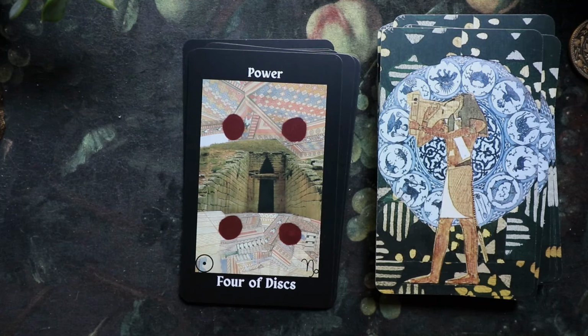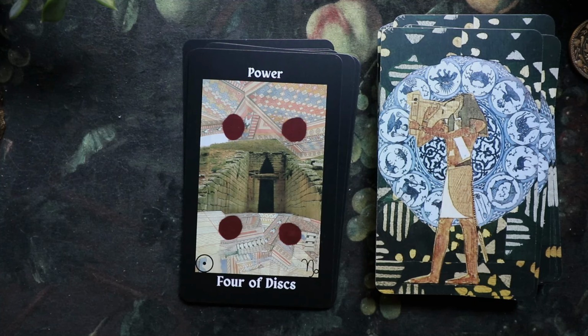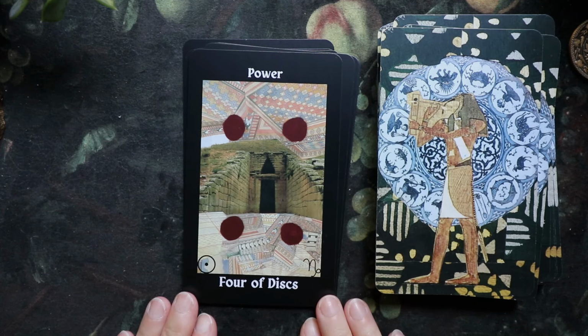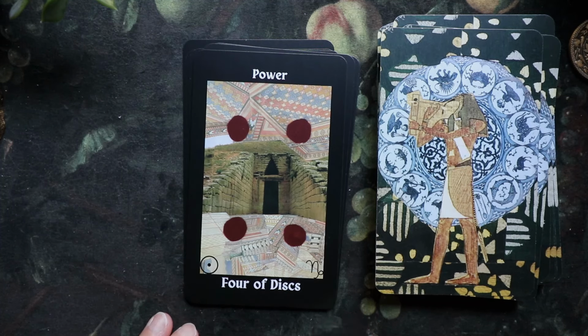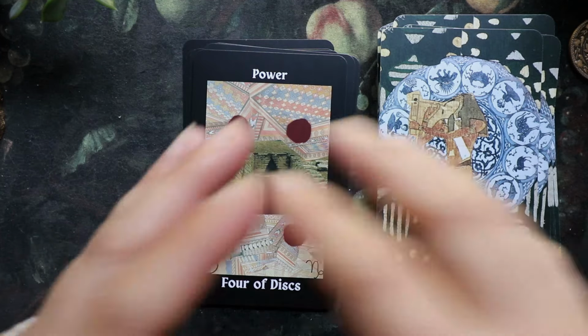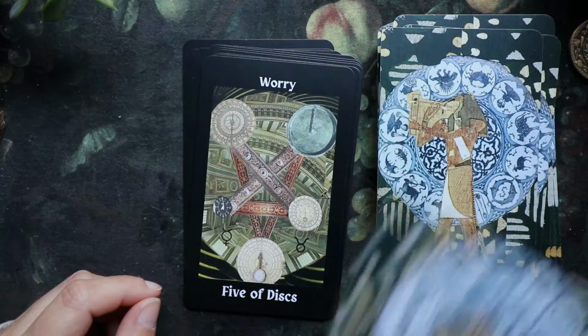Oh, I've been here. My brain does that. As soon as I see something, oh, I've been there. That's at Mycenae in Greece. That's the tomb of Agamemnon. Very cool for the Four of Discs. Sun in Capricorn. Power. Yes, of course. It's a little beehive tomb also. You go in and it's rocks all the way up to the top and it's kind of in the ground. It's really cool. Very beautiful.